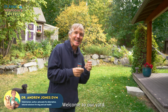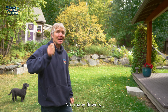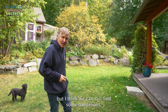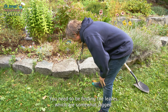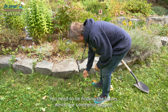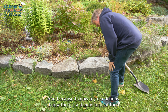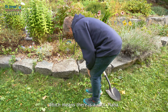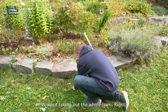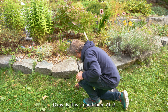Welcome to our yard. It is towards the end of September. Not many flowers, but I think we can still find some dandelions. Look at that, scent dog find something. You need to be finding the leaves which are somewhat jagged. And because I know my dandelions, I know there's a dandelion leaf there, which means there's a root. Aha. Okay. Without taking out the whole lawn. And the worm there. Okay, is this a dandelion?